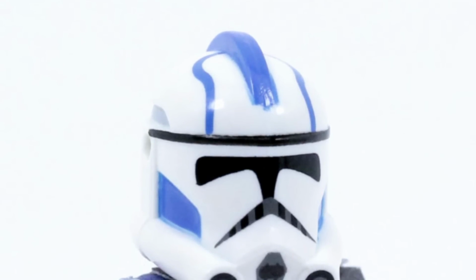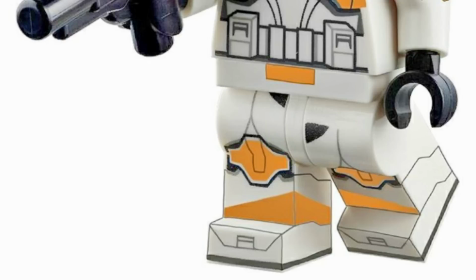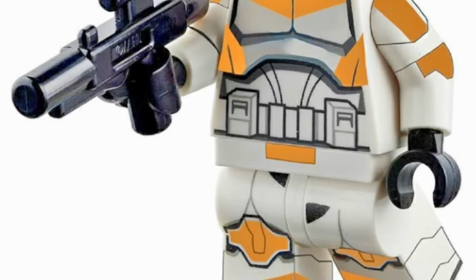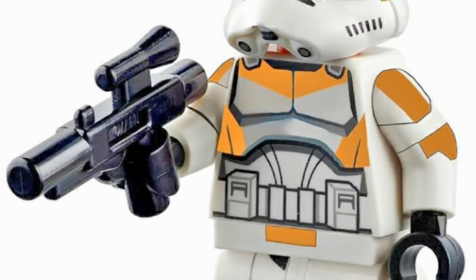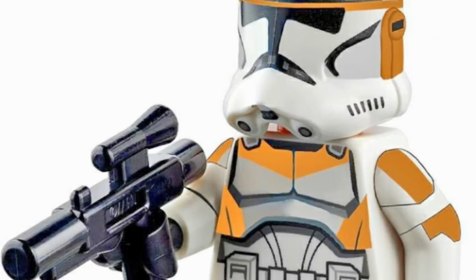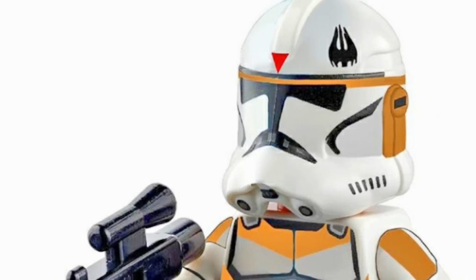At number 7, we have Boyle. Boyle was a well-known member of the 212th and served with Obi-Wan Kenobi and Commander Cody. I think Boyle's figure would probably have a special printed head, obviously, because he has an amazing mustache. And I think that he would have an extra hair piece, so that way when you take off the helmet, you can show off his killer mustache, and I love Boyle, honestly, so I think that would be great.